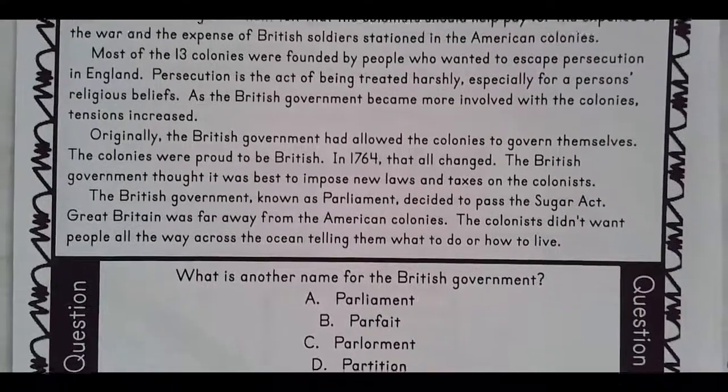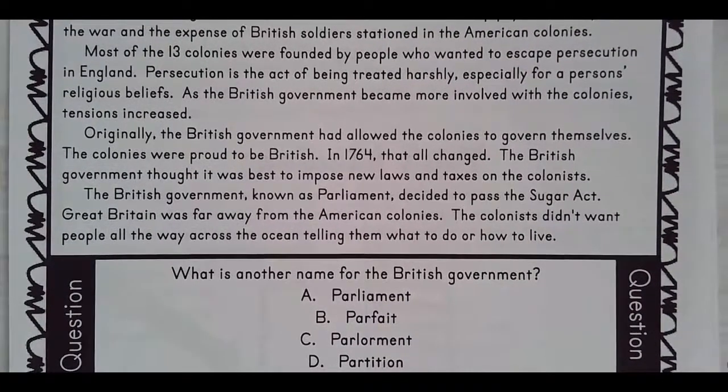Most of the 13 colonies were founded by people who wanted to escape persecution in England. Persecution is the act of being treated harshly, especially for a person's religious beliefs. As the British government became more involved with the colonies, tensions increased. Originally, the British government had allowed the colonies to govern themselves. The colonies were proud to be British.